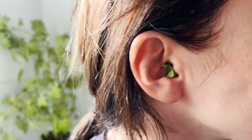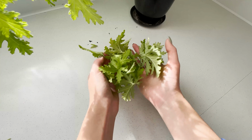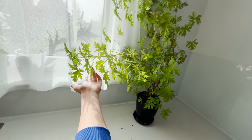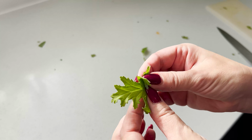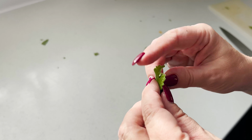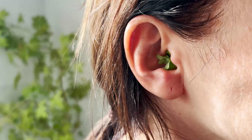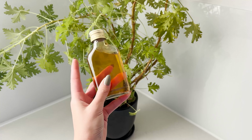Place a leaf of this plant in your ear, and the inflammation and pain will fade away. This natural remedy fights bacteria and viruses, while also reducing swelling. It has pain-relieving and anti-inflammatory effects. Simply crush one leaf in your hands to release its juice, roll it up, and insert it into your sore ear. Keep it in for 15 minutes and remove it. Repeat as needed for relief.